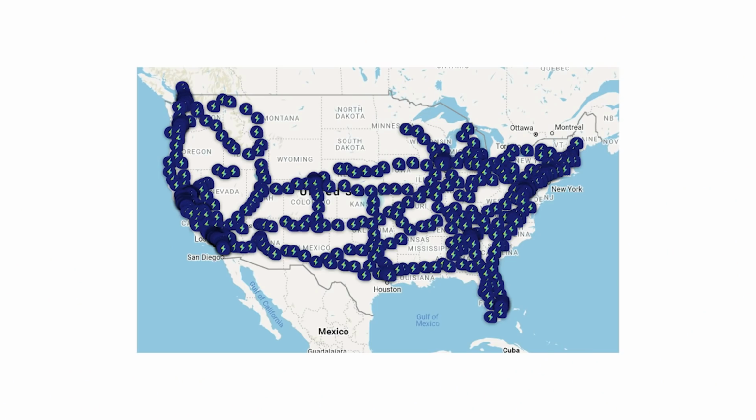Now, Ford is relying on Electrify America, EVgo, and others for their charging experience. And this is a different experience than you're going to get with Tesla. So if you're just looking at this map right now, you'd be like, whoa, that looks a lot like the Tesla charging network. They're the same. But they're not. They're not.